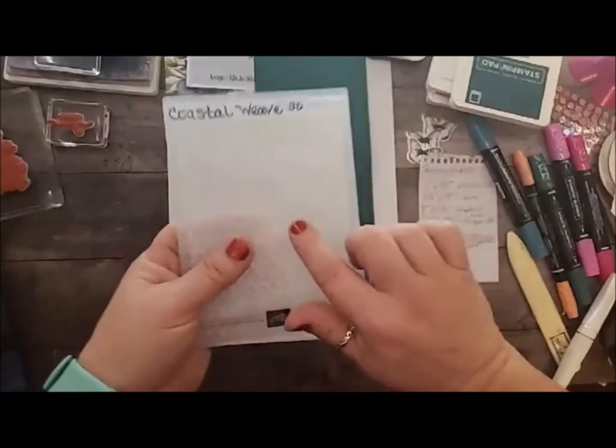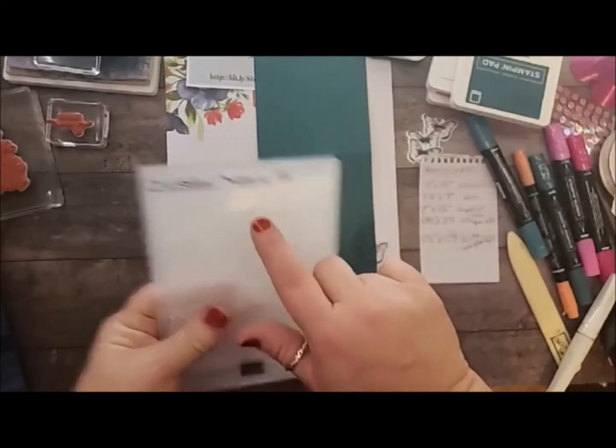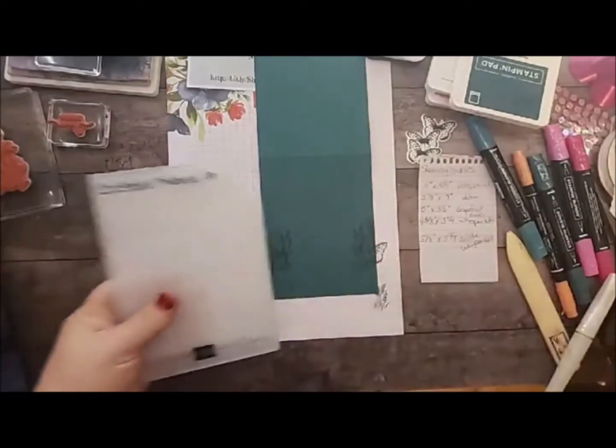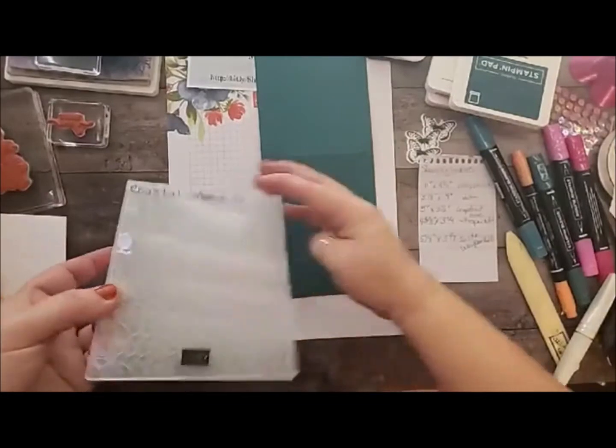by 4, and we're going to run it through the Big Shot with the coastal weave, which is in our 3D, which is in the mini catalog. And again, with the 3Ds, you need to use the blue plate. It works really well. And look at how gorgeous this looks.